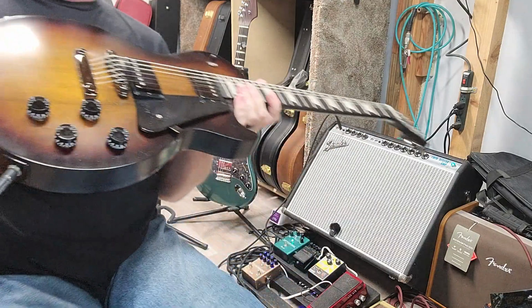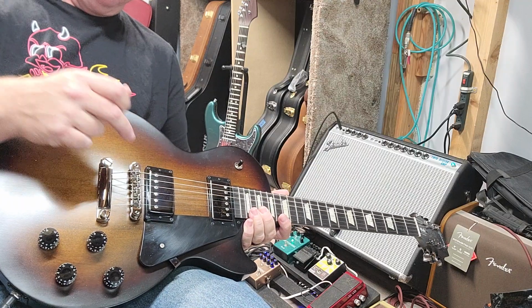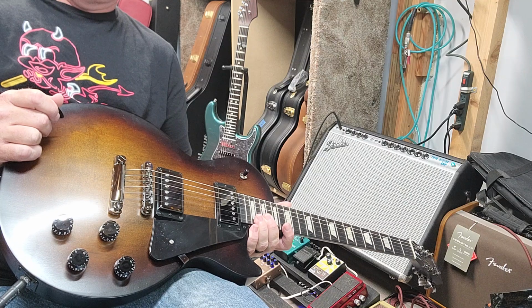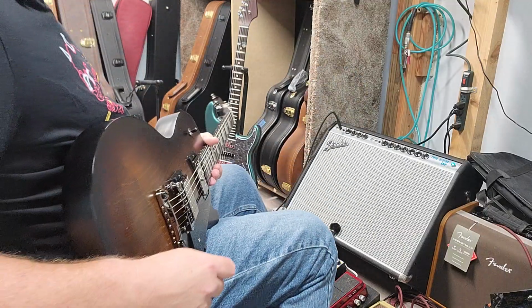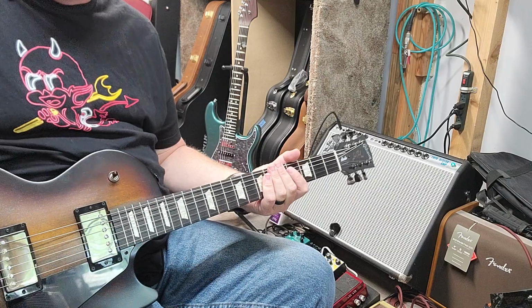You are suddenly in all humbucker in the bridge, straight volume 10. So that's kind of a cool trick, but that's not what we're here for. We're here to find out what it sounds like with fuzz in phase normal.